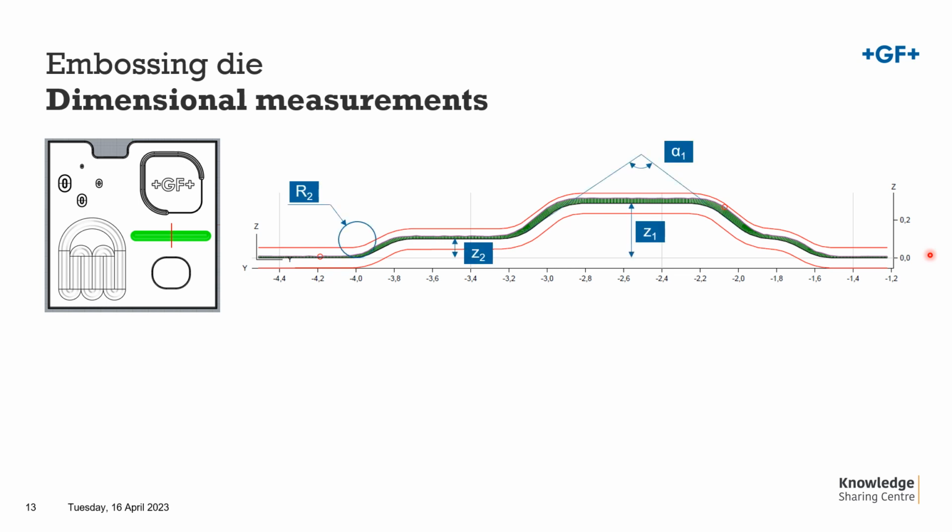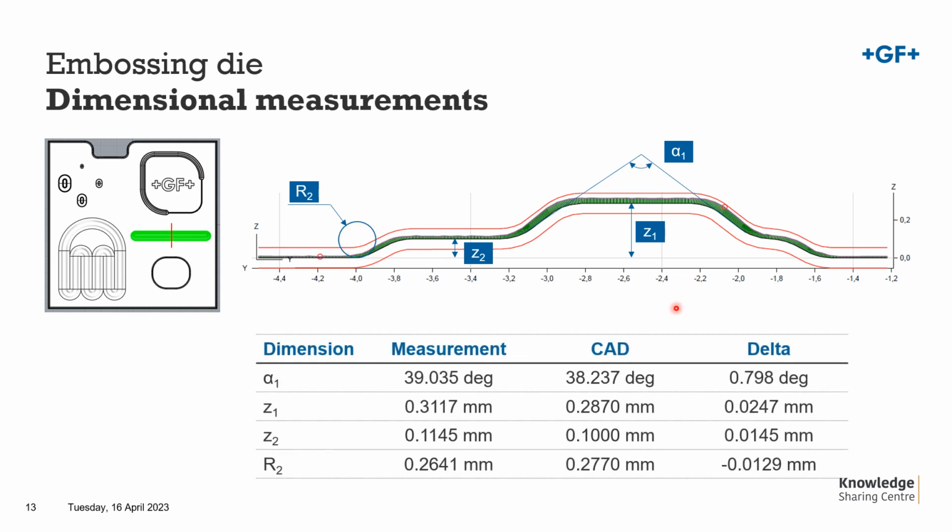We also measure a few of the parameters that are important for this dimension, which are the steps and the angle and also the radius of this corner. And here are the results. Starting with this angle. This angle theoretically should be a little bit more than 38 degrees, 38.237 degrees. And we are a bit above 39 degrees, so we have a delta of around 0.8 degrees that was deemed acceptable by several experts in this field.